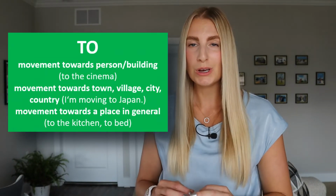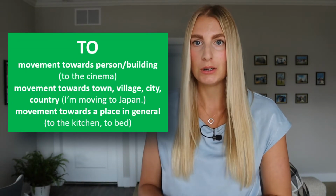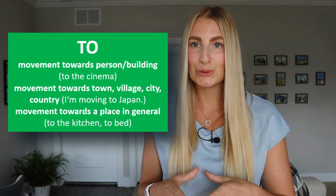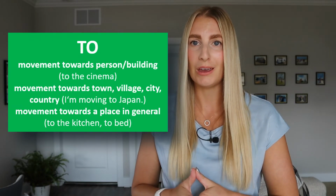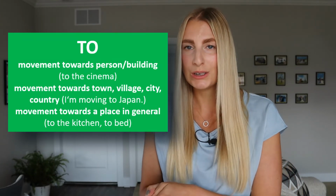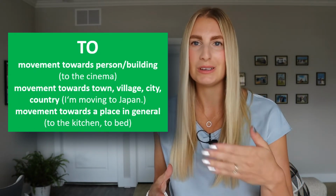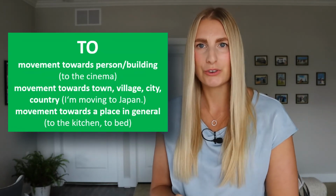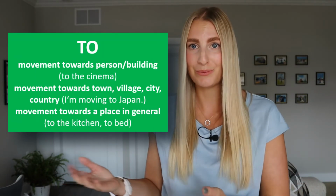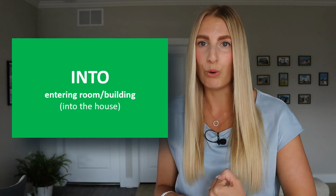The preposition to is used when talking about a movement towards a person or a building. For example, I go to the cinema. But it's also used when talking about a movement towards a town, city, village, or a country. To go to London, to go to Ireland. But it's also used when talking about a movement towards a place in general. I have to go to the kitchen. I have to go to the living room. And it's used when talking about to go to bed. The preposition into can be used, for example, when we talk about entering a room or a building.